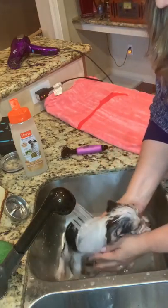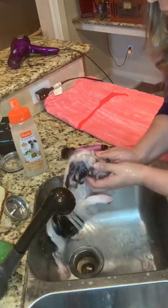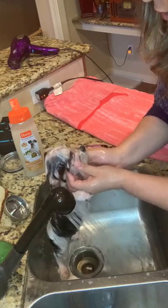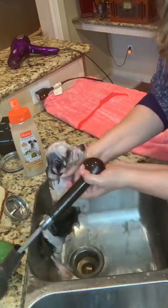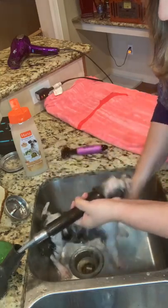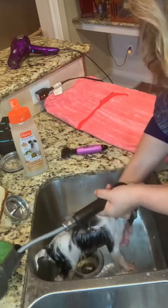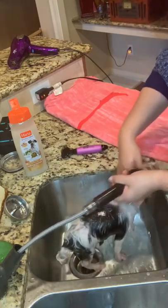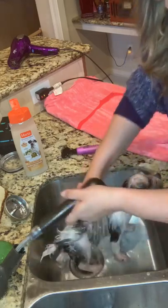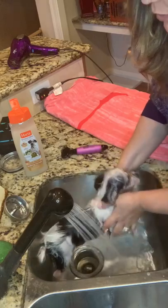So we want to make sure we get him rinsed off really well. You're doing so good. Yes, you're doing so good. Because if you leave the shampoo on, it might irritate their skin. So we got him cleaned up pretty good. He's nice and clean. Smells like an oatmeal cookie.